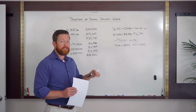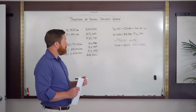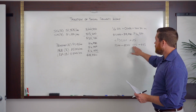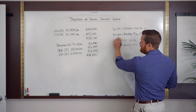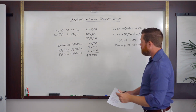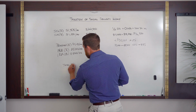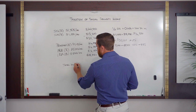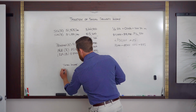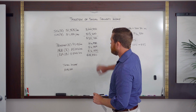So let's go through a quick strategy here to talk about what Richard and Britt can do to significantly minimize the taxation of their Social Security. If I were to just run this, let's not figure that we're at 53% or something like that. Let's say that we're actually at 50%, and we're going to have this $17,850 and this $18,480 count as their actual adjusted gross income. We'll add it all together as total income, so we can see that they're bringing in $54,180. That's if we were to just add these two up here.